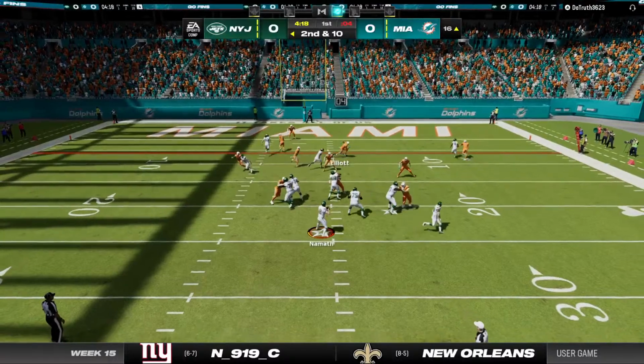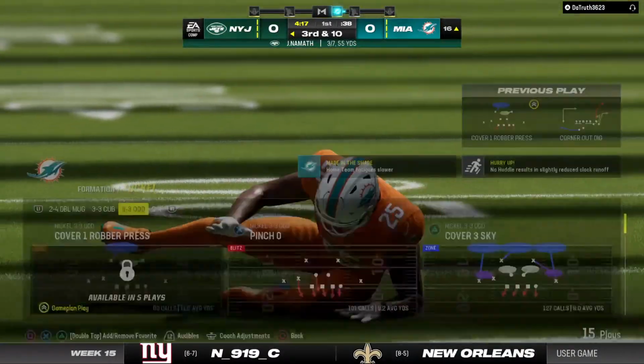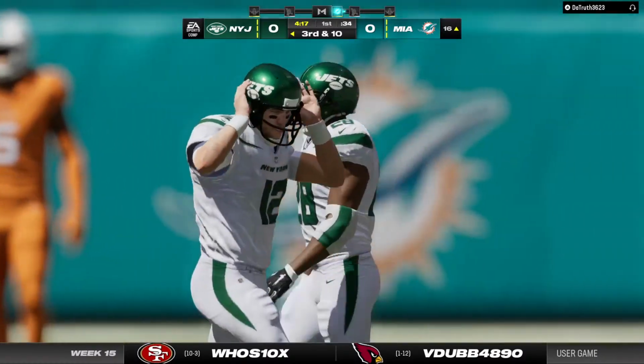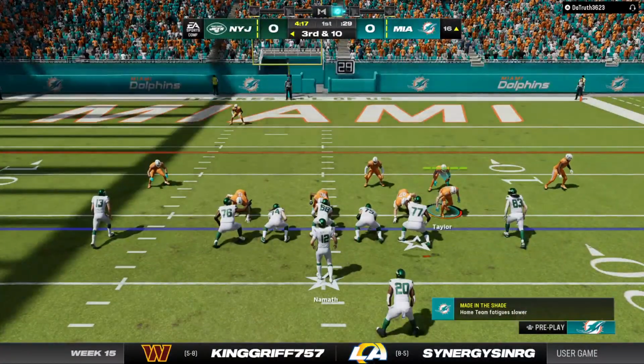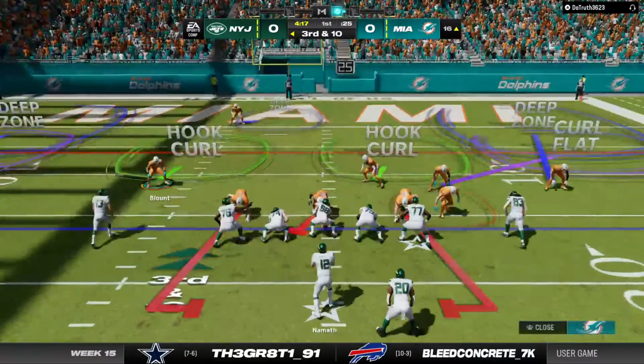On 2nd down, it's Namath. And his throw is incomplete. How about that? Red man coverage and decided to test him early. But he proved up to the task and forced the incompletion. This offense was on the move. Now 2 straight incompletions have them looking at 3rd and 10.